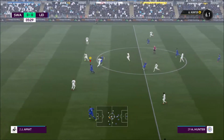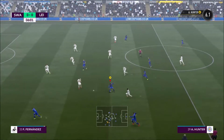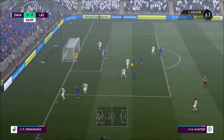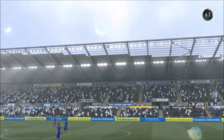Hunter. He is never giving a defender a moment's peace today, Alan. No, he's a defender's nightmare because he closes down so quickly. Good position. They've worked this attack very well into quite a dangerous position now. And it's gone behind for a goal kick.